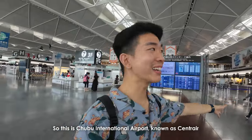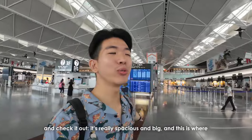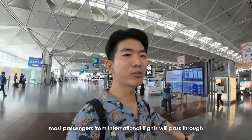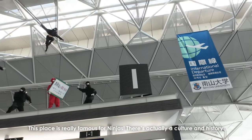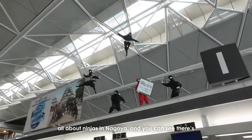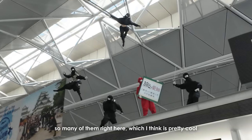So this is Chubu International Airport, known as Centrair. You can check it out, it's really spacious and big, and this is where most passengers from international flights will pass through. There's something that you should see all around. This place is really famous for ninjas. There's actually a culture and history all about ninjas in Nagoya, and you can see there's so many of them right here, which I think is pretty cool.